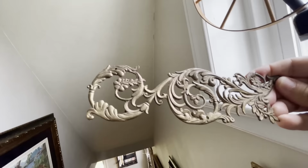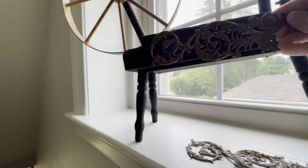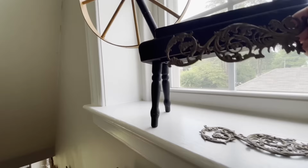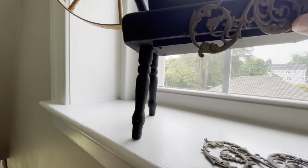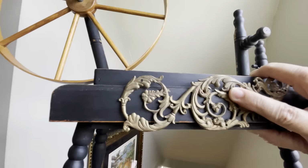So I have this little reproduction of the spinning wheel, and I thought, since gold is coming from this, I want to embellish this piece with gold. I'm trying my best to hold this piece and the spinning wheel, but I'm going to turn it so you can get the true color. Much better. So I'm just going to place them on the sides, but we'll do that later. That's not in today's video.